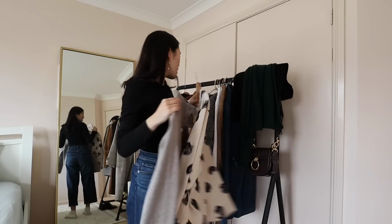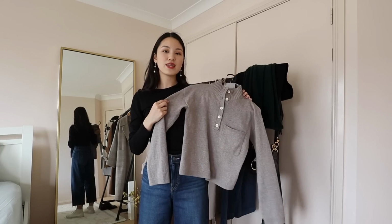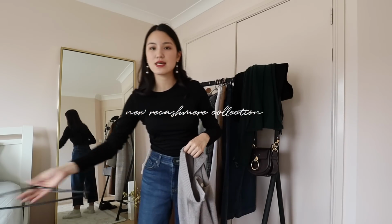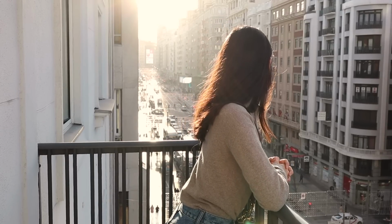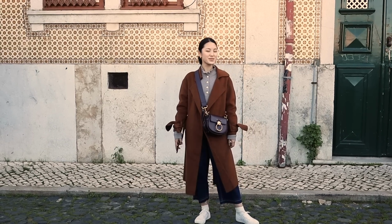If I wanted something a little bit dressier, I'll wear this Ewa Lane re-cashmere knit. So this is a part of their re-cashmere collection, so 60% of this is actually recycled cashmere, which is just amazing. I love cashmere, and I feel like recycled cashmere is even better. The other 40% is wool.